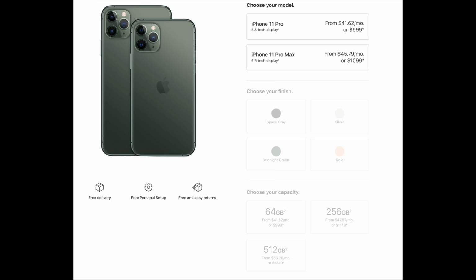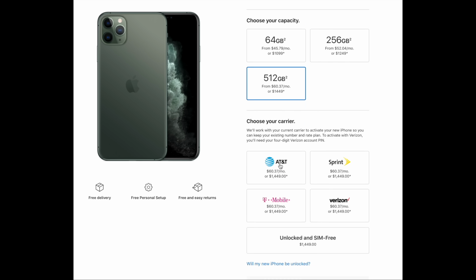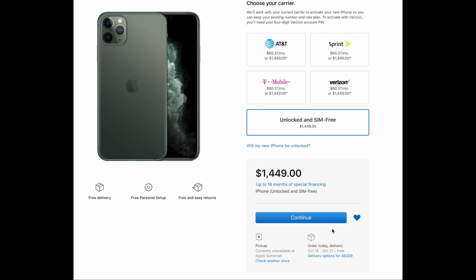Just like last year, these start at $999 or $1099 for the two sizes, and that gets you 64 gigs of storage standard, which is a little tight, but it is doable if you store most of your files or stream most of your music from the cloud.